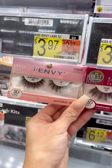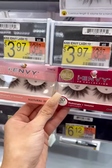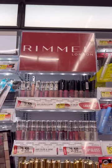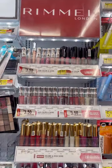And for my guys and girls out there who love a little bit more of a bolder lash, these from the INV3D collection are bomb and they look good with so many different eye looks. And if you didn't hear, Rimmel London is officially cruelty free.